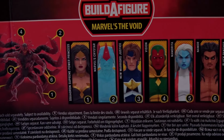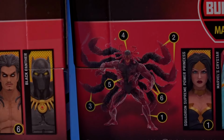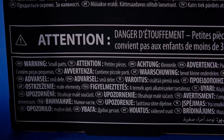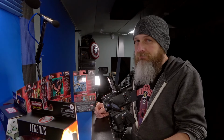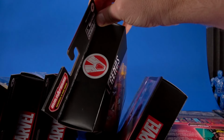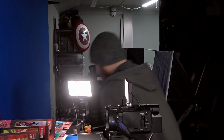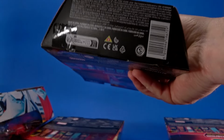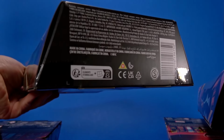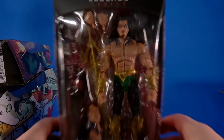Below is a checklist, the wanted posters along with each piece for the Void. There's your warning, your small parts, your don't put them in your mouth, please. On the other side, same artwork, just reversed because it's the other side of the package. Top, there's Marvel logos and Black Panther, and I'm guessing this is Squadron Supreme or something. Keep knocking stuff off the table. I'm gonna have to do something with these heads. On the bottom, legalese, barcodes, and I think I'm gonna start off with Namor.